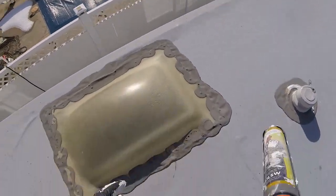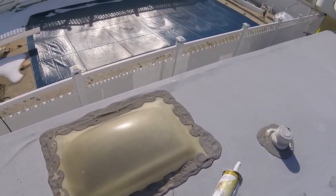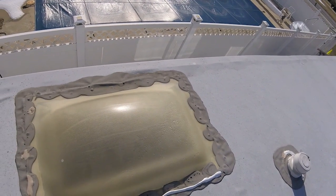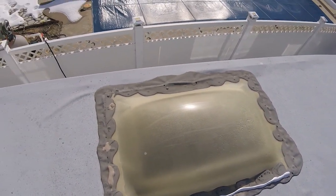So here's another spot where I think they used a self-leveling sealant, and I don't think they should have, because you can see where it just doesn't seem like it's sealed very well.